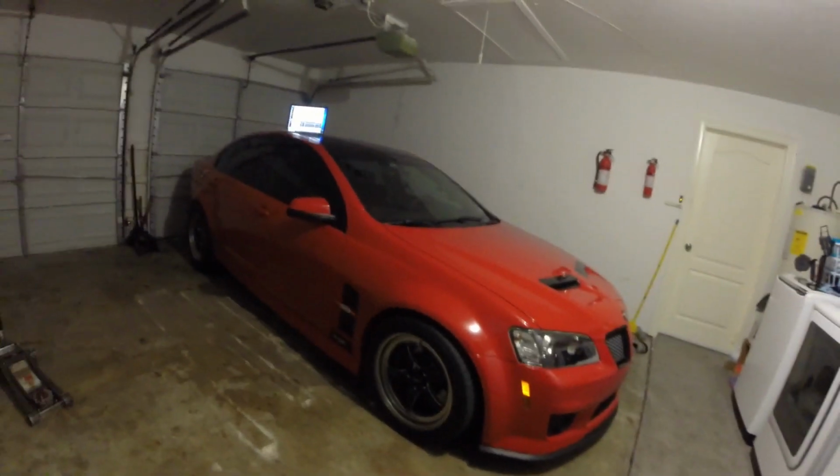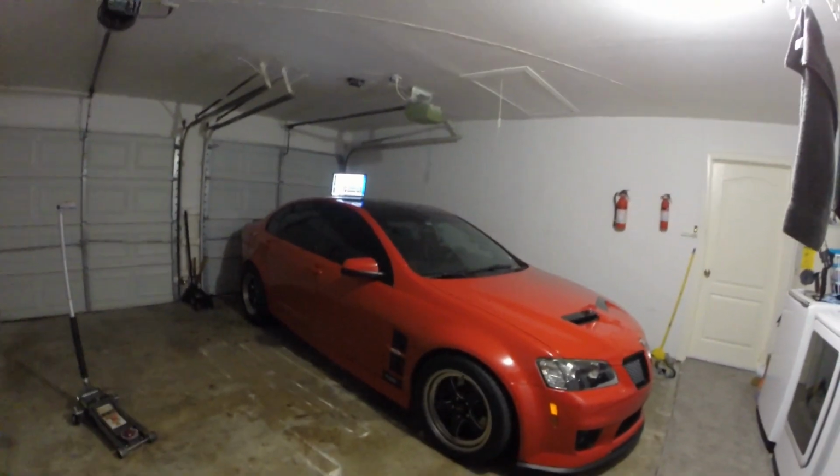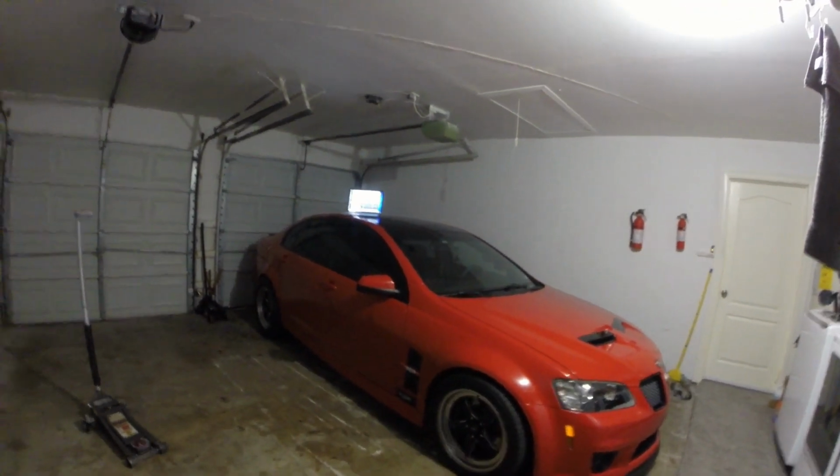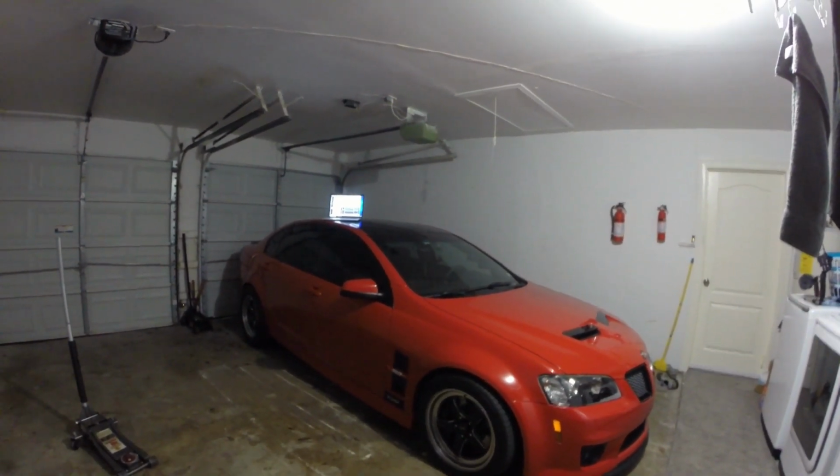What do you think? I think the car is ready. I think I'm definitely ready to go get that 10-second pass. So hopefully the track and the weather holds up good, and we get to try this thing out and get that 10-second pass, because it's been a long time coming. I just want to get that. It's been pretty much my only goal, and if everything goes well, we'll have a 10-second car right here.